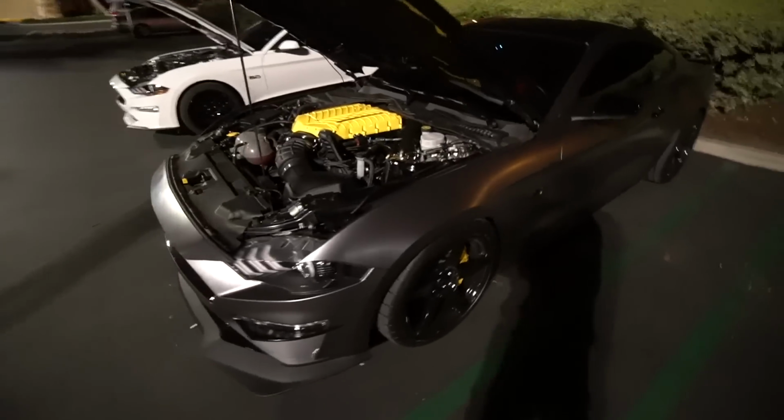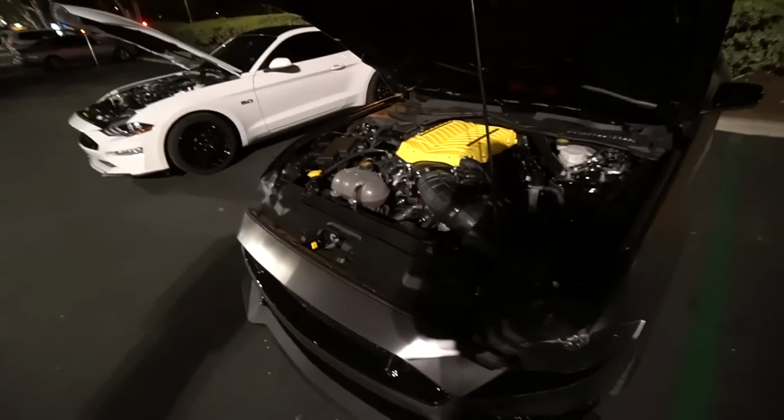Yeah, man, the cars did work. It was a fun time, both manual cars, so hashtag save the manuals.